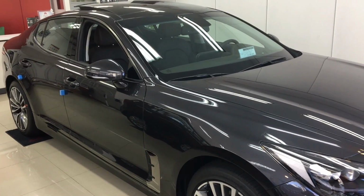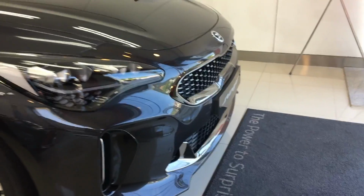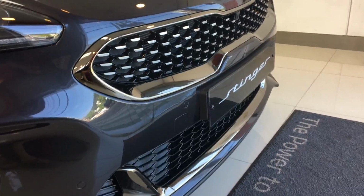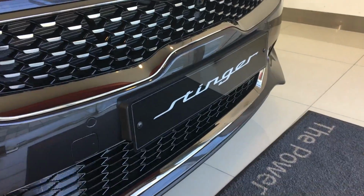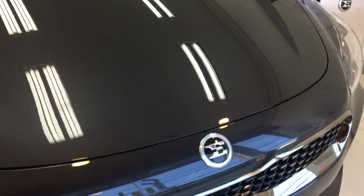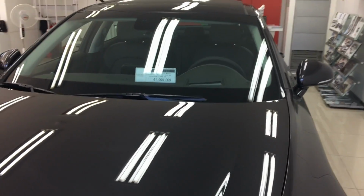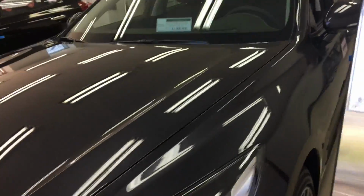Hello everybody, having a look at the brand new 2018 Kia Stinger, and this is pretty fresh. It's been a little while since I've made a video because we haven't got any new cars out here in Korea. But this thing was released very recently, in the last week or two, and took a little bit for it to come to the dealership.